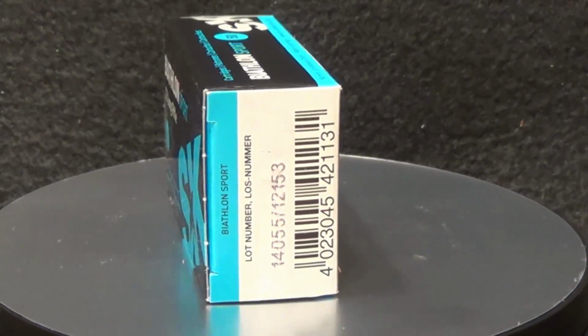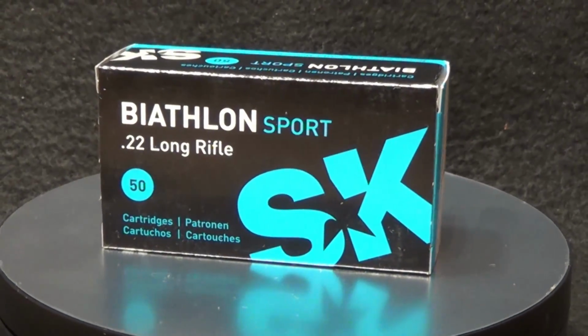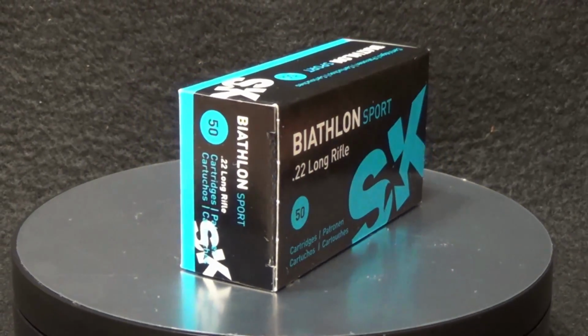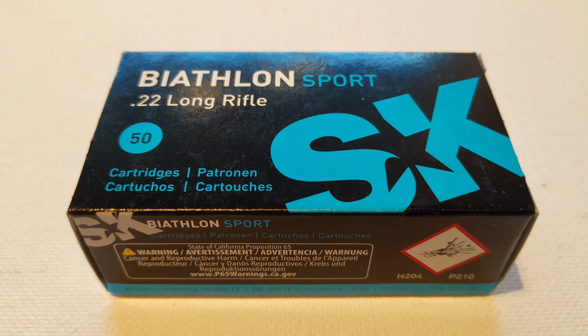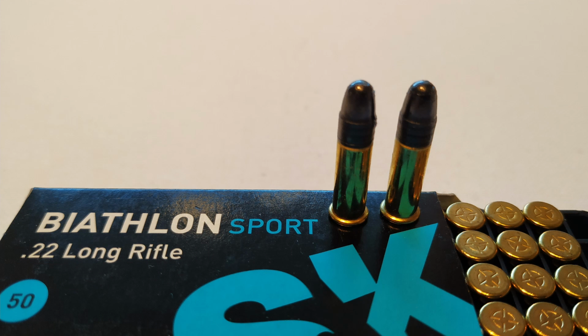The SK Biathlon is SK's competition ammunition for biathlon shooting. SK is, as many know, owned by Lapua, and Lapua have a couple of serious ammunition for biathlon, so you might call this the budget version. According to SK's webpage, the velocity should be around 1106 feet per second from a 40 grain bullet.